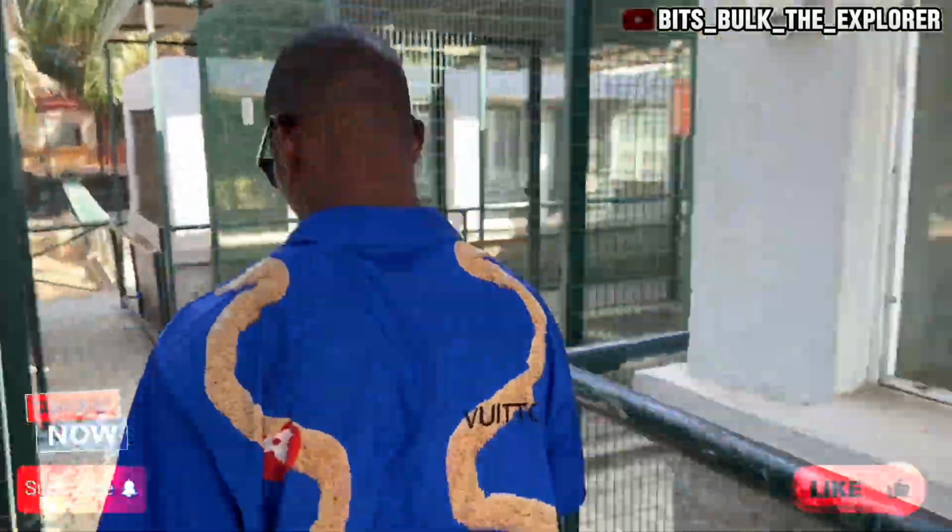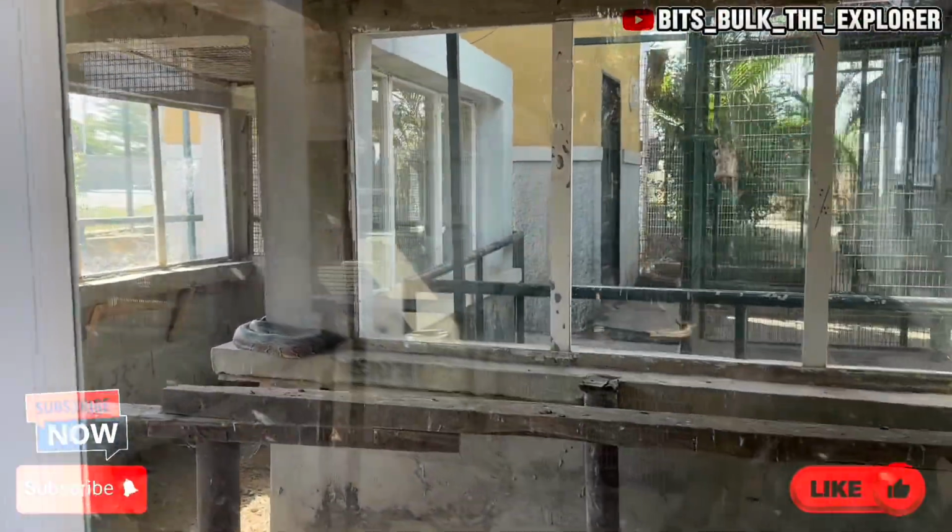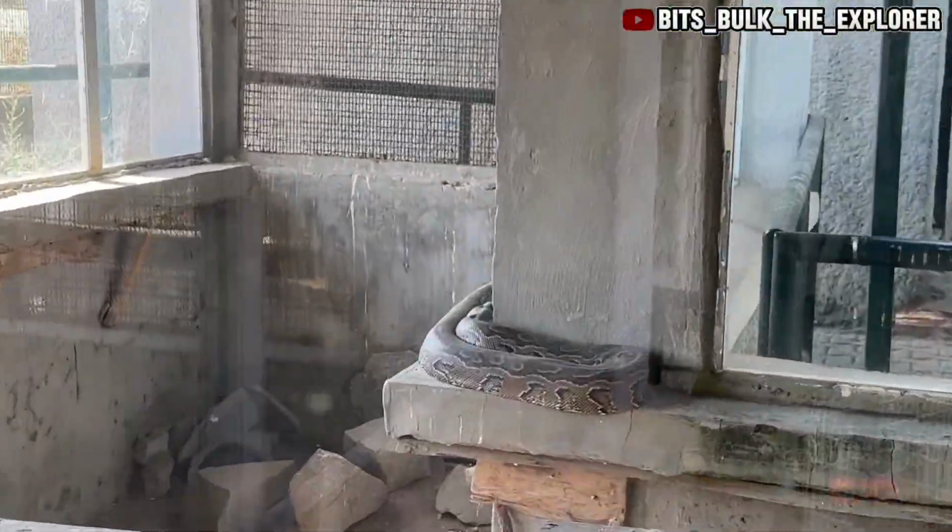On our way out, we saw some more snakes and some more animals, and definitely without a tour guide to show us or talk to us about those animals, because the guy was just trying to move and leave the location as soon as possible.